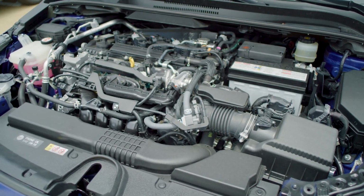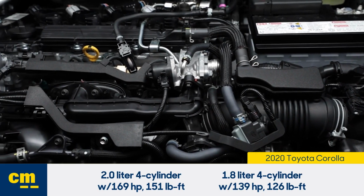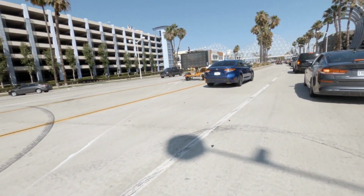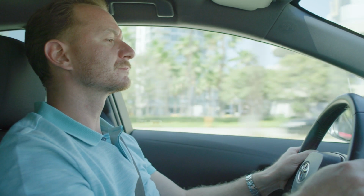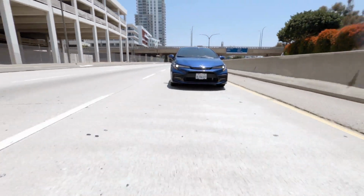There are two engines to pick, a 1.8 liter or a 2.0 liter. I'm just gonna be honest, neither is very fast. So if you're looking for performance, look elsewhere. On the plus side, you can still get a manual transmission or a CVT automatic.